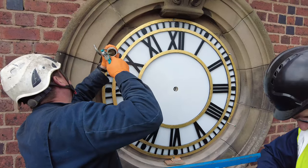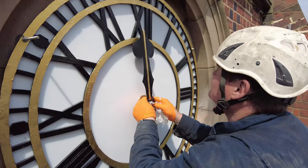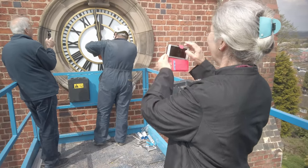Well, we put the hands on the clock, and it had a blessing from the vicar, which should keep it in good stead for a good few years now.